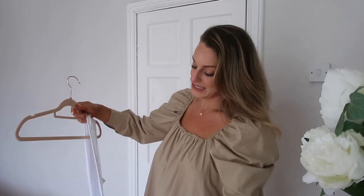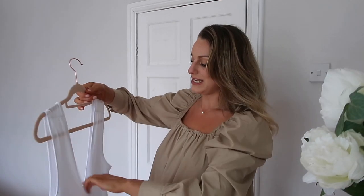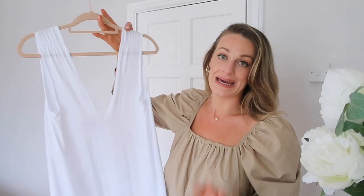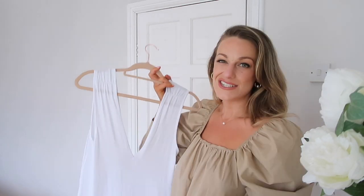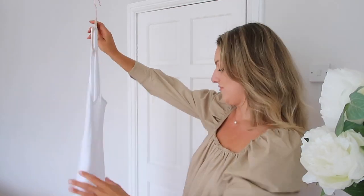This next one was in the sale, and I did again think it was going to be a little bit nicer. It was a little bit sheer, but personally all I think I would do with this one is just wear it as a beach dress. If you wore this on top of a bikini, it would be absolutely fine. The only thing is, because it is a bit sheer, it's a bit see-through, it's not going to be ideal for like wearing in the day, I don't think.